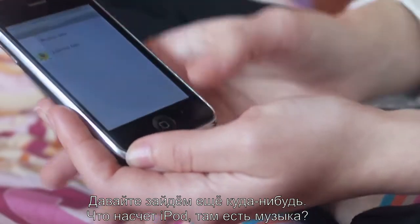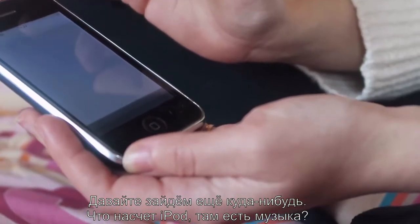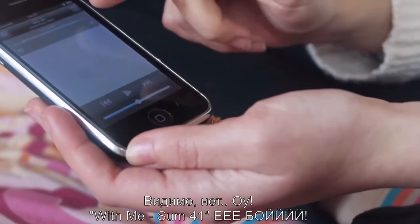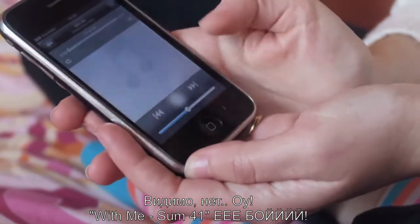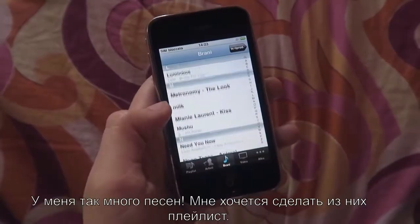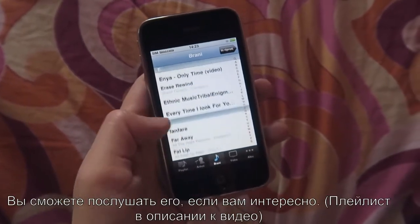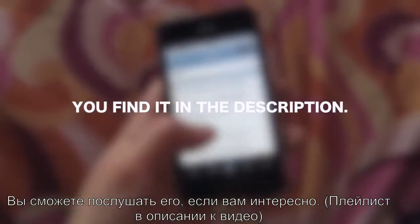Let's go somewhere else. What about iPod? Does it have music? Guess that means nothing. Oh! Ooh, with me! Psalm 41, yeah boy! I have so many songs! I'm tempted to do like a playlist out of these. You can listen to it if you're curious.